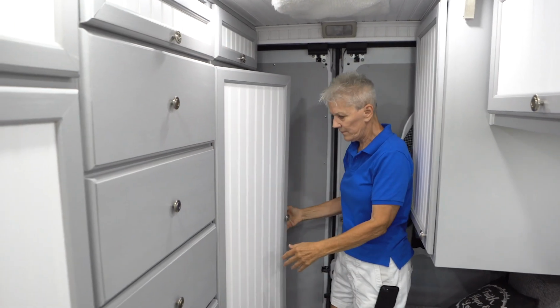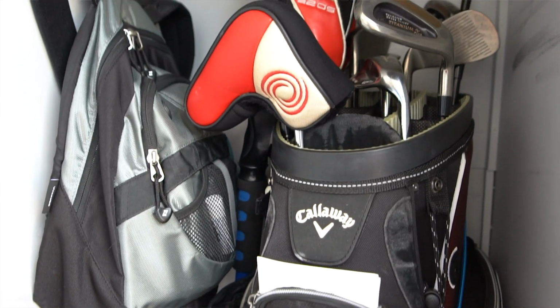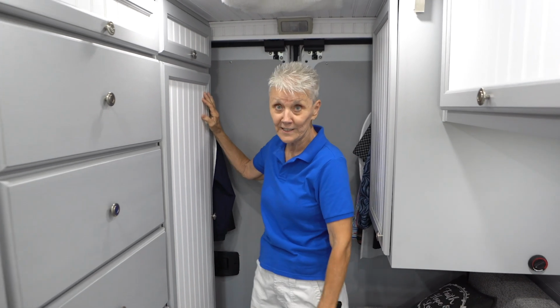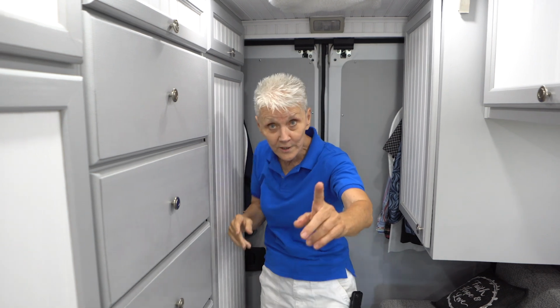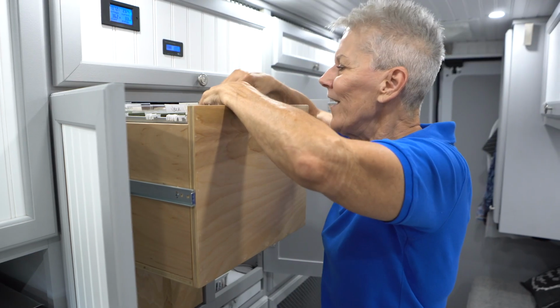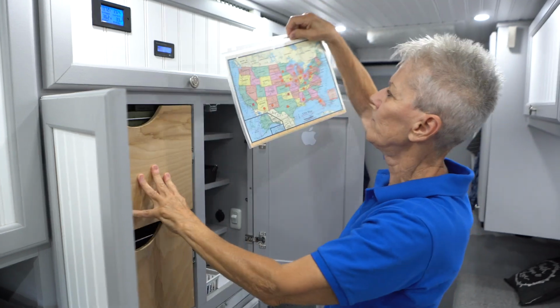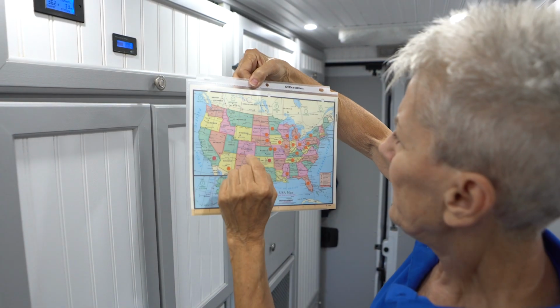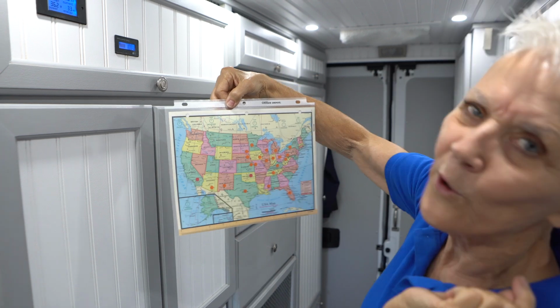And of course, my golf clubs, wonderful golf clubs. I golfed in Wyoming, you know, and I put a little sticker on the. Did you ever see? Let me show you my map. Here it is. All right, look. Had this for years. All those little orange dots, those are the states I've golfed in. Now I can add Wyoming.